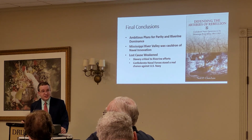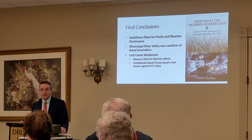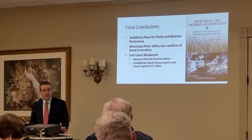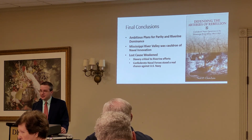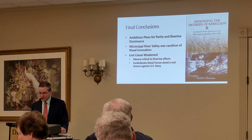Second takeaway, the Mississippi River, a place for naval innovation. The Confederate Navy starts a lot of new tactics because they're getting desperate to try anything, and many of those tactics are copied by other Confederate naval forces and the United States Navy during the course of the war.